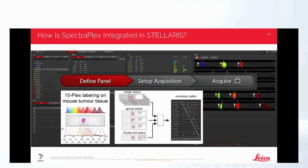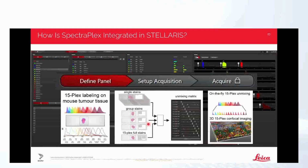Now here's kind of the secret sauce: we have a number of markers that are overlapping, but it defines what our single stain controls should be. Then it builds this unmixing matrix so that when you run your 15-plex, you get perfect segmentation of all of those different signals. Once that's done, you can now run multiple samples through the system and get on-the-fly spectral unmixing of 15-plex.